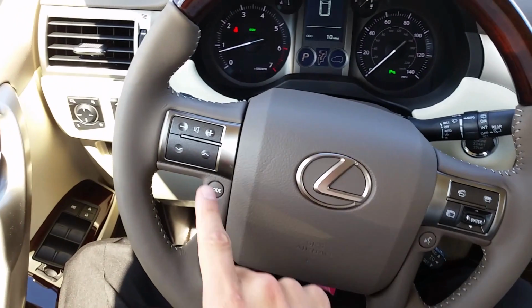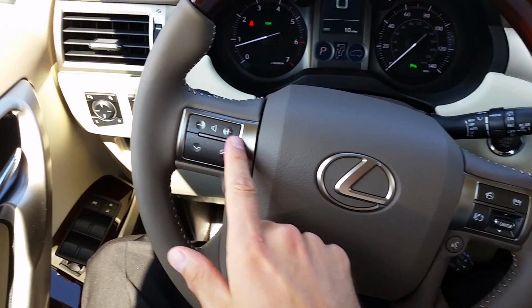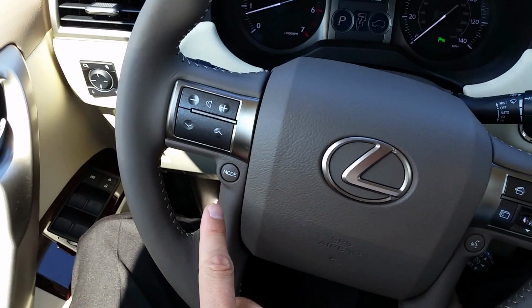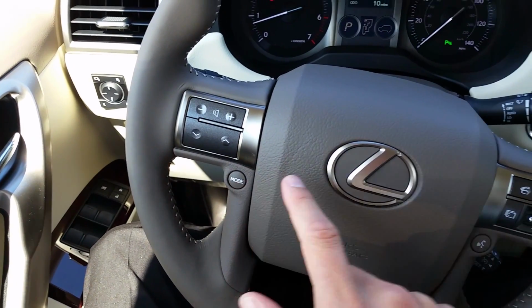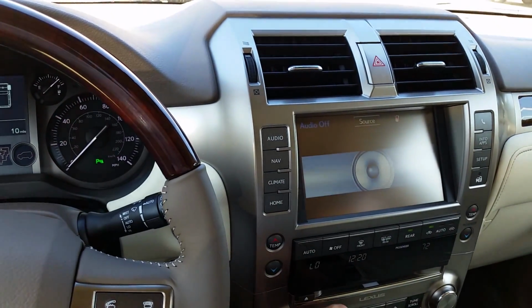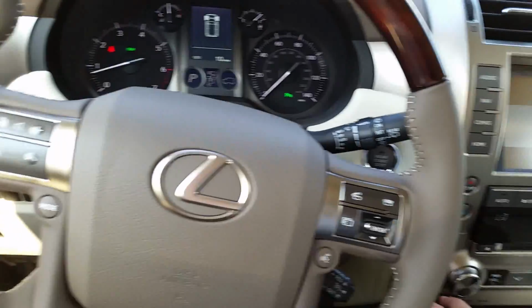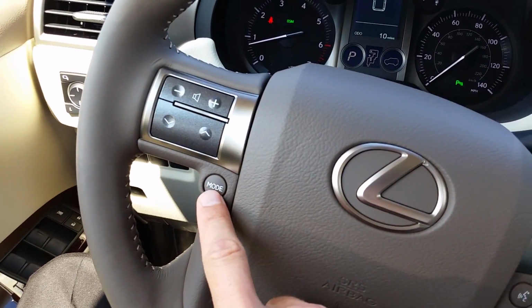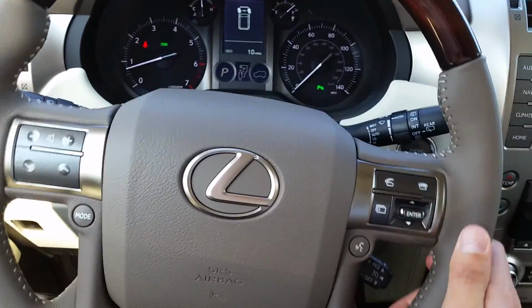Your steering wheel audio controls are on the left. That's volume, preset station scan, track scan, things like that. Mode will change your mode for your audio system, and that's AM, FM, XM, CD, MP3 or iPod, that type of thing, Bluetooth. So that's how you can go through all the different modes for audio.